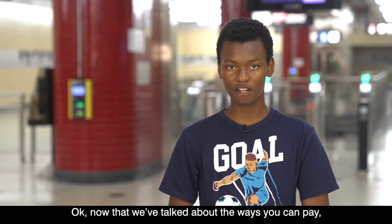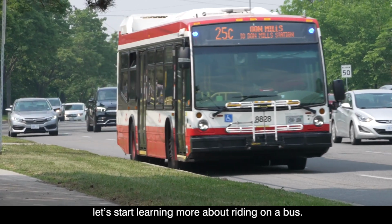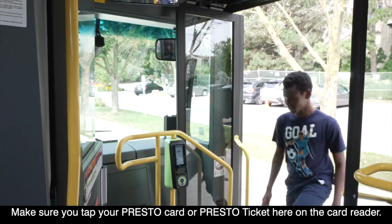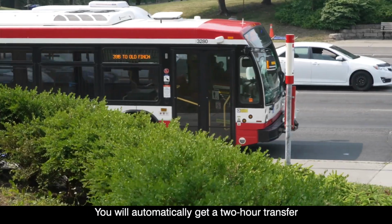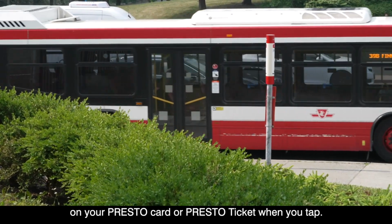Okay, now that we've talked about the ways you can pay, let's start learning more about riding on a bus. When you get on, you need to enter through the front door. Make sure you tap your Presto card or Presto ticket here on the card reader. You will automatically get a 2-hour transfer on your Presto card or Presto ticket when you tap.